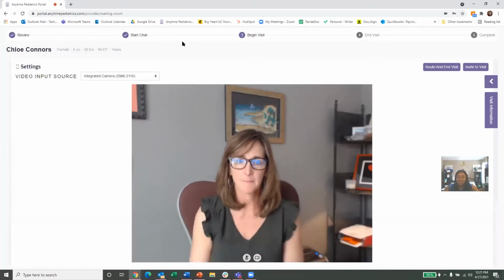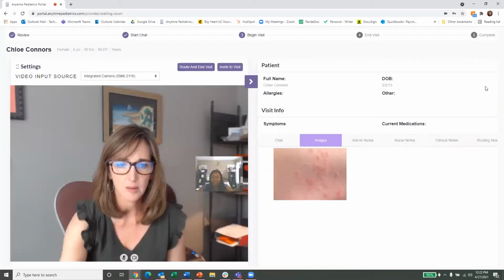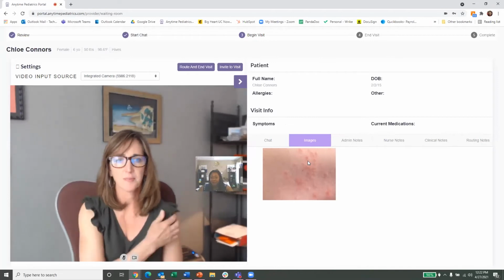You'll notice across the top of the screen, the easy 5-step process for the clinician, and you'll notice the patient demographic information over in the top left corner. Now, I do want to give us a little bit more room of real estate to look at their chart information. So if you followed me over to the right-hand side, I'll just bring that arrow in so that now I have full view of the patient chart information as well. And you'll notice it automatically default to the image that mom and parent have already uploaded for us.